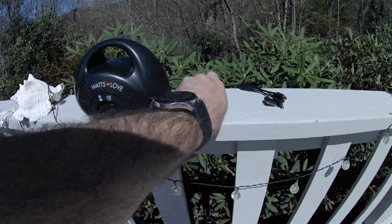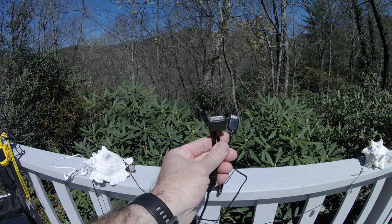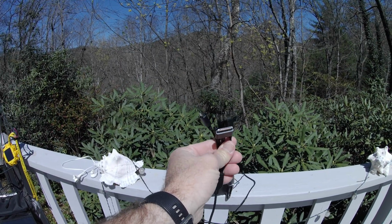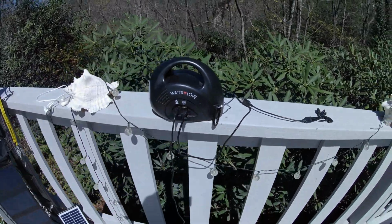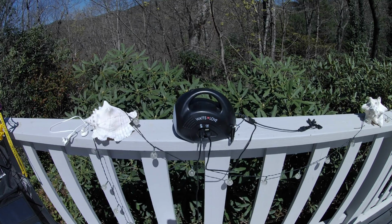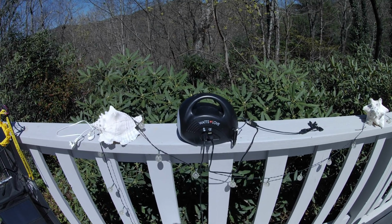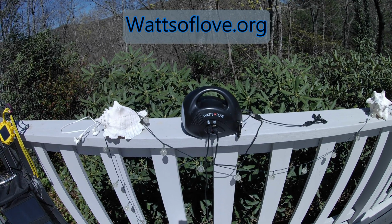This device also comes with this really nice little dongle, if that's the correct term, that has several different charge connectors on the end. The reason this light was created was the person who designed it, the Watts of Love company, had traveled to a foreign country, and I forget which country it was, but the information is all on the website, Watts of Love.